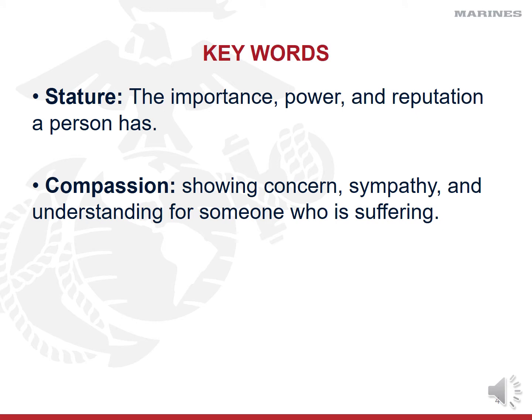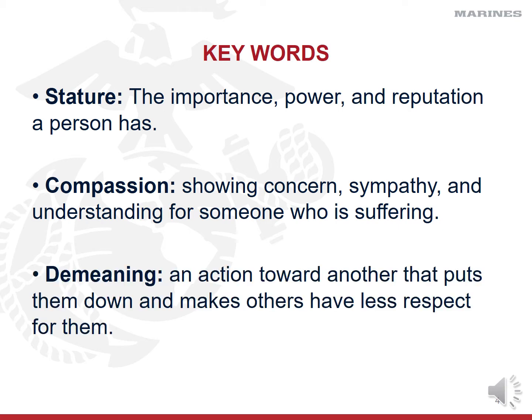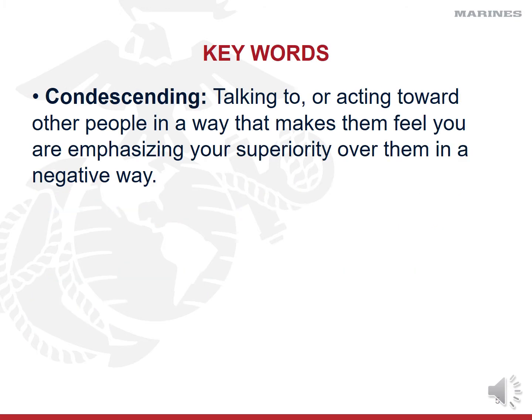Showing concern, showing sympathy, and having an understanding for someone who's suffering is being compassionate. An action towards another that's going to put them down, or that makes other people have less respect for them, that's being demeaning. Talking down to someone, or acting towards someone or a group of people in a way that makes them feel like you're emphasizing your superiority over them in a negative way, is being condescending.